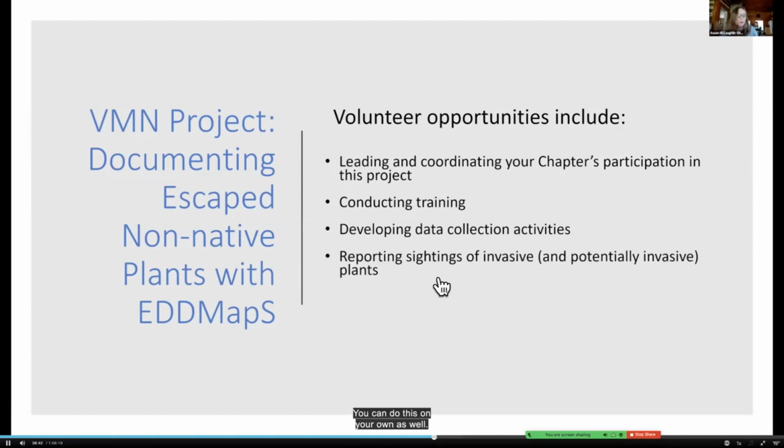You can do this on your own as well. And so individuals can report invasive plant sightings when you're doing other volunteer activities, when you're going on a hike, when you're kayaking, and so on.